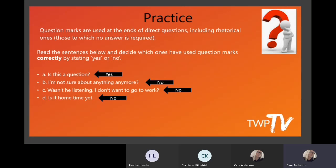So yes, it is a question, but it's good because it means you understand what a question is. But in this case, no, they haven't used it correctly because they haven't put the question mark in there. So that was a bit of a mean one, but obviously it just proves that you need to check, because even when I was putting this presentation together, I didn't notice it either. So it's really important that you check and read through.